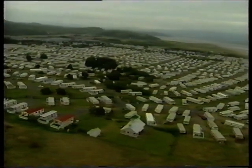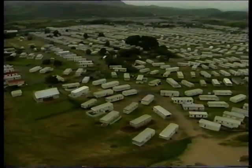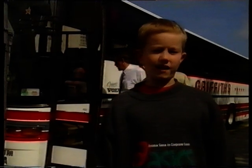Because of its location, Porthmadog is like a magnet for people, especially in the summer. People from all over Britain come to Porthmadog. I wonder why they come here.